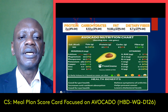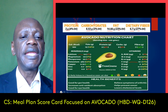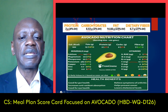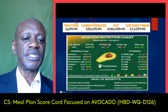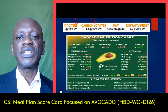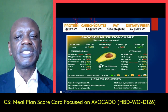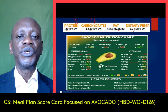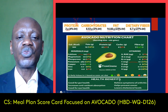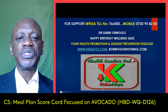Another thing to look at is maybe vitamin C. The recommended value for men is 90 milligrams per day. Women is 75 milligrams per day. And you can see avocado gives you about 10 milligrams, about 11%. So this just illustrates the importance of eating a variety of foods. Because if you want to attain the right amount of proteins, carbohydrates, fat, and dietary fiber, you need a variety of foods in your diet. And that's why that diet scores very, very low.